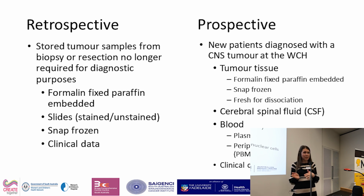And then our new patients that enter the hospital are consented for a lot more tissues that we can take into the biobank and use for our research purposes.